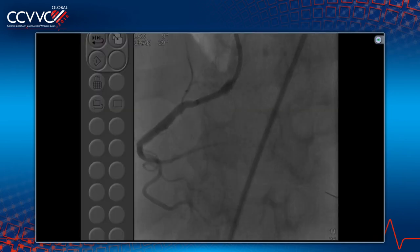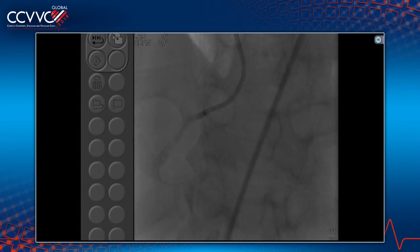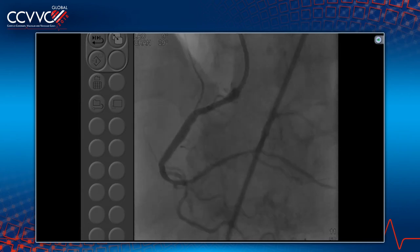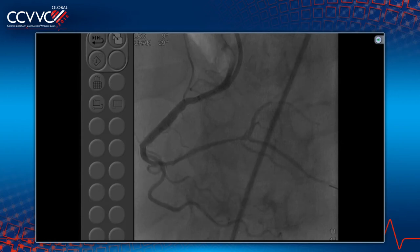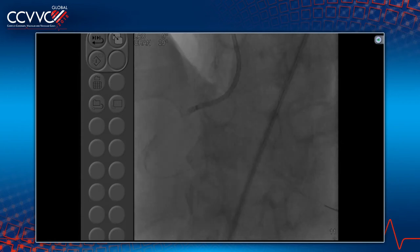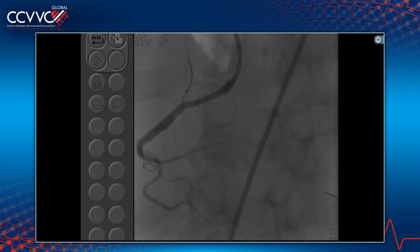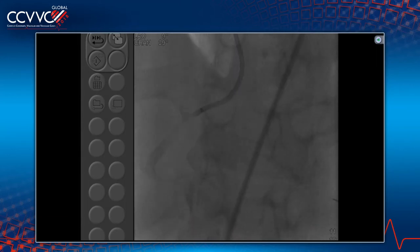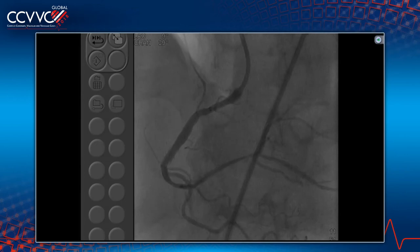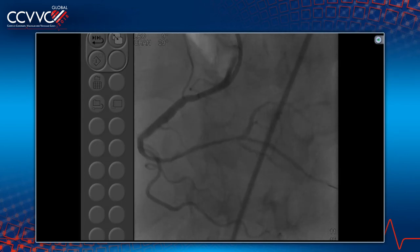IVUS is working? Yeah. Okay, we are going up with the IVUS. Okay, here. And of course, we may end up having this, when I'm turning this CTO into a bit of a bifurcation, because we're going to have to decide what we are going to do with the AV continuation, which is a large branch, 90 degree takeoff, no disease at the ostium, and it looks like we may now have to stent across it.